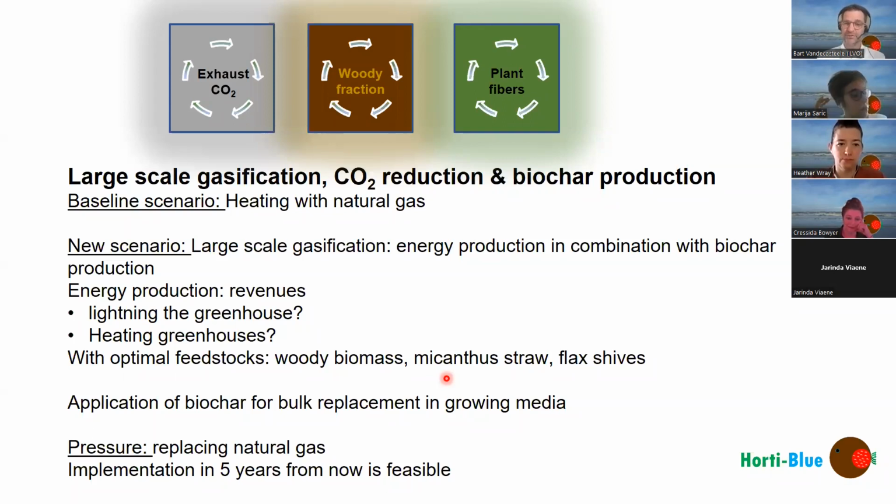And this energy production is really the source of revenues for the whole production process. So the energy can be used for lighting or for heating. And for this energy production, we need optimal feedstocks like woody biomass or miscanthus or flax shives. And the biochar that is produced, we can use for bulk replacement in growing media.